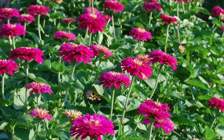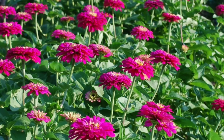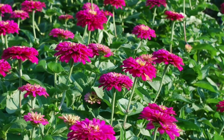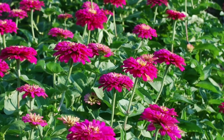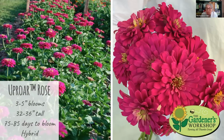And we've already mentioned that the plants are really productive. Would you say they're about the same as the giants or more? Yes. Maybe a little bit more. And how about disease resistance? Yes. So fairly, I mean, I would probably put them up there with Benary's giants as far as mildew resistance. And how much of this would you plant compared to any of the single colors of Benary's giants?